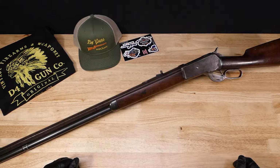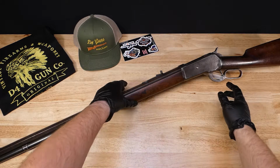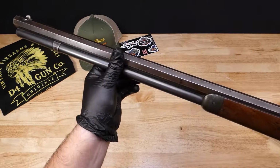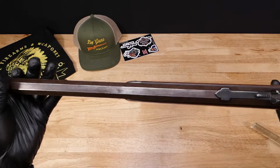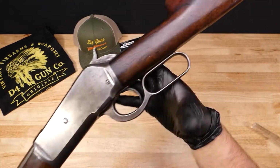Today we're taking a look at a Winchester 1886. This rifle, we believe, was manufactured in 1894, so a pretty early one. This thing is also in 45-90, so definitely used for big game. And this thing is in very nice condition considering that it's 130 years old.